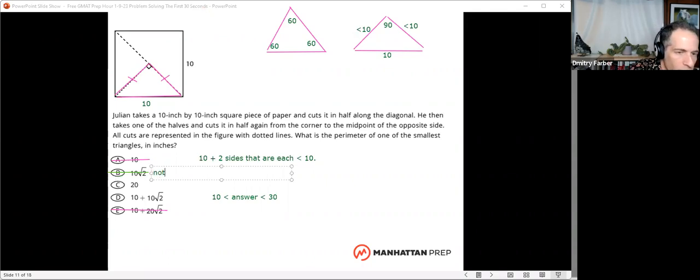And although, of course, you could say 10 root 2 is 10 plus whatever 10 root 2 minus 10 is. But that's not a number we're going to recognize and know what to do with. So it's not 10 plus something. So that's wrong. Whereas C is 10 plus 10, and D is 10 plus, 10 plus 10 root 2.